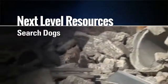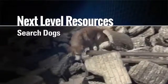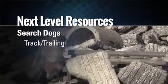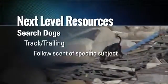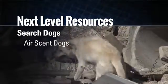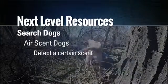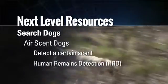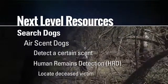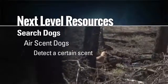There are two types of search canines available. Track trailing dogs are specially trained to follow the scent of a specific subject using a personal item, such as an article of clothing. Air scent dogs are trained to alert when they detect a certain scent. Human remains detection, or HRD, or cadaver dogs are used to locate the remains of deceased victims. Another type of air scent canine is for live find.